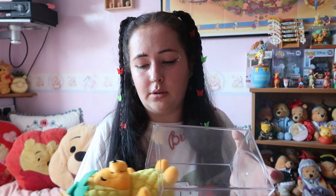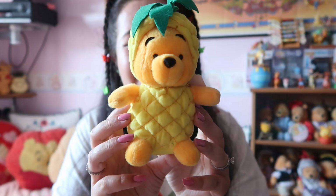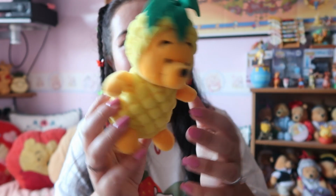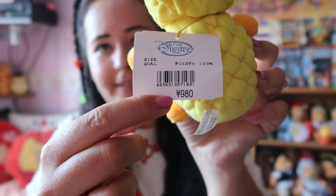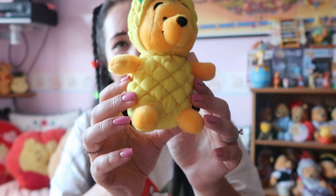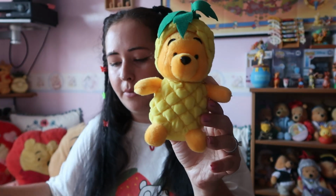But this is obviously from the 90s noughties Disney store collection when they did these style Pooh Bear plushies, but this one was just from Disney store Japan, and it is Pooh Bear just as a pineapple. He's got his original tag on him, and you've got his price there for how much you'd have paid for him at Disney store Japan. And what I do find interesting about him, you can probably tell just from showing him here, but let me just show him with the other one, which is obviously from a similar year.